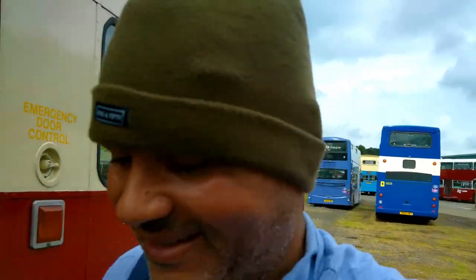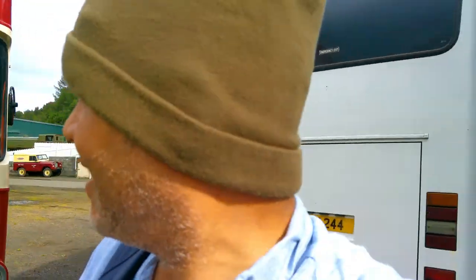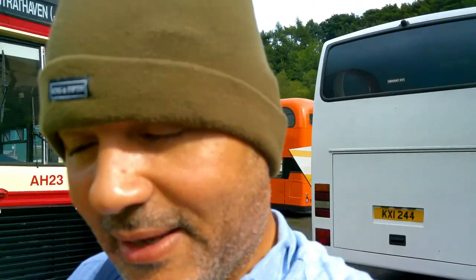Just getting the preparations done for it just now. Central Scotland. AH23's fleet number. So, that's my favourite model of bus. It's one of the Mark IIs. My favourite's the 36 to 50 fleet, Alexander RV type bodies at Tayside, Dundee Hood.